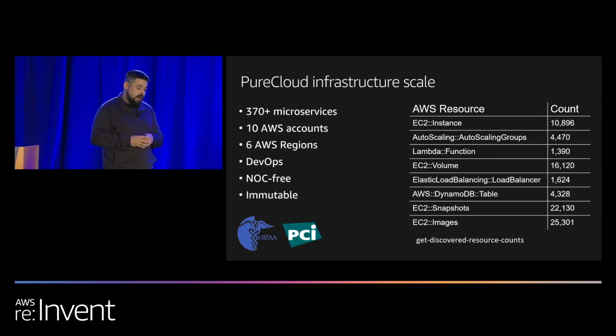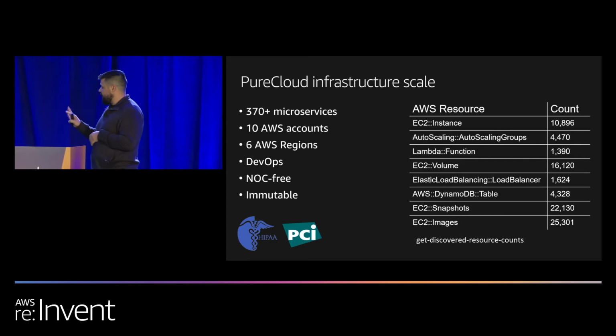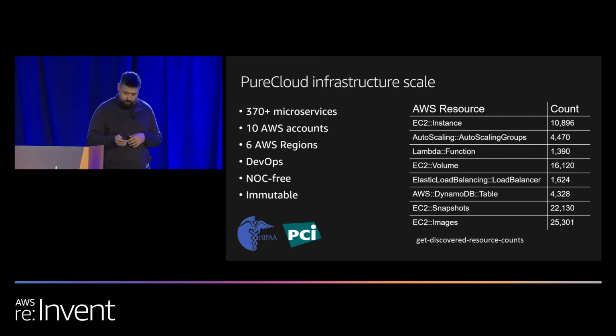Obviously they scale up to hundreds and down as small as 2. We're migrating a huge portion of our workload to Lambda functions, so we're at about 1,400 Lambda functions right now. I expect that number to grow much, much faster, so we're trying to move a huge portion of our workload onto that. And the other interesting number up there would be the Dynamo Tables. We have about 4,000, 5,000 Dynamo Tables. I grabbed this a little while ago, so like I said, these numbers change pretty frequently.